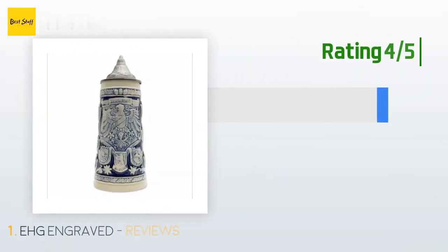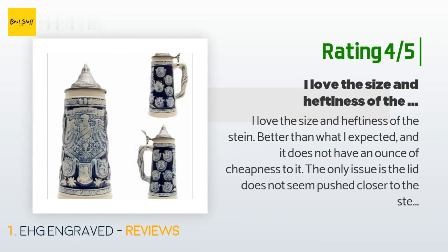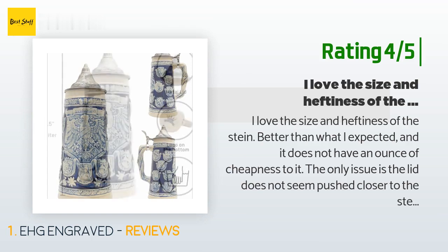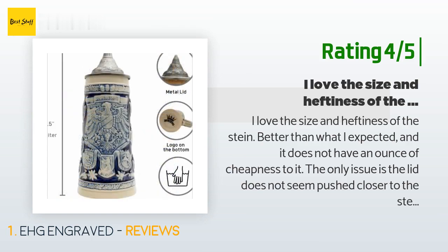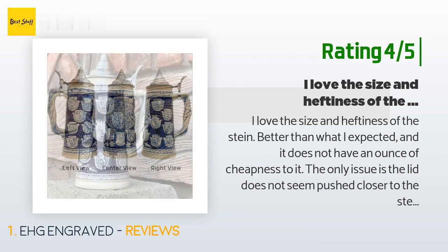Another happy customer said, "I love the size and heftiness of the stein. Better than what I expected, and it does not have an ounce of cheapness to it. The only issue is the lid does not seem pushed closer to the stein enough. It is not perfectly centered on the mouth of the stein, but the lid still works and it closes all the way without interference. Love it anyway."